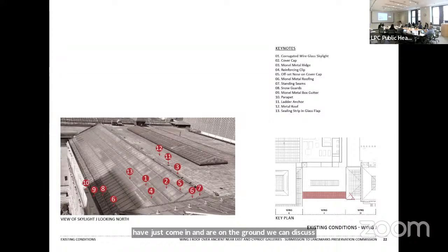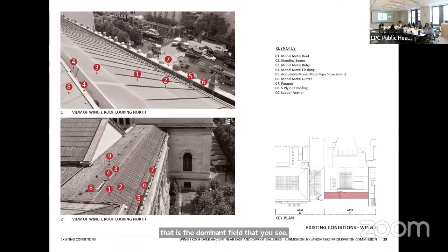So the existing conditions of the skylight have a border of metal roofing, but with the corrugated glazing, that is the dominant field that you see designated in the center. And here, a view of Wing E looking north. As you look at the upper left image, you can see the standing seam detail that is common to the metal roofing typology.